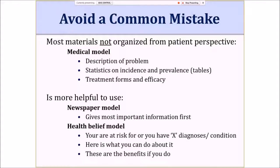So here's some common mistakes. Materials are not organized from the patient's perspective. They're organized from a medical perspective. They go into the weeds about the problem, the statistics, the treatment forms, and treatment options and efficacy. It's more useful to think about the patient, give the most important information first.